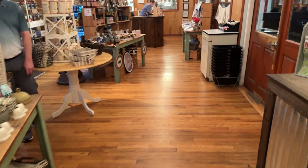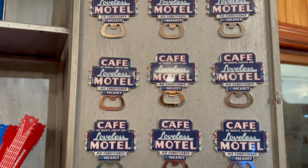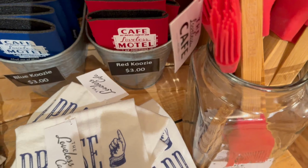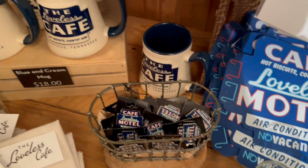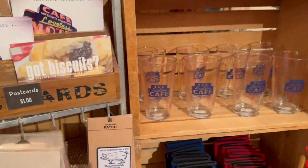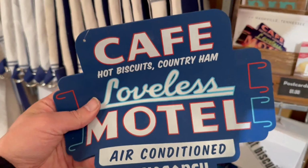Not too much in here for me, but best souvenir section they got. They got some bottle openers, which work as magnets, some cups, some $3 koozies, some kitchen stuff, some towels, some pens, spatulas. These don't really say Loveless Cafe on them. I thought this was cool. And then guitar slash water. You got this little oven mat thing.